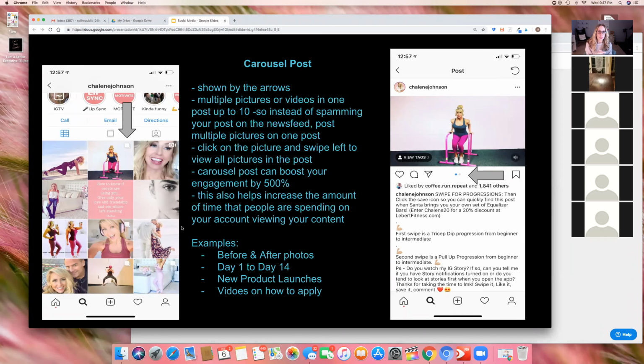So to view the carousel post, you're going to click on the picture and you swipe to the left to view all the pictures in the post. Once you click on the carousel picture here, this is what you're going to see. These little dots right here, and you can swipe it.